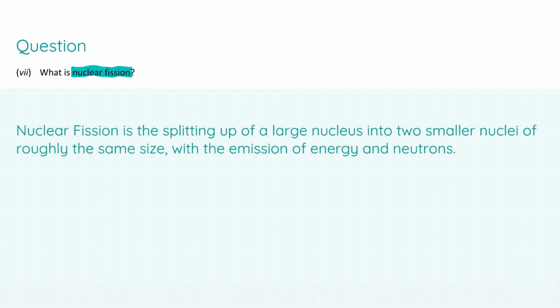In part 7 we're asked, what is nuclear fission? A simple definition here will suffice, and we can give this as follows. Nuclear fission is the splitting up of a large nucleus into 2 smaller nuclei of roughly the same size with the emission of energy and neutrons. We're going to get 3 marks for stating what it is. It is the splitting up of a large nucleus into 2 smaller nuclei of roughly the same size. So you'll get 3 marks for that.